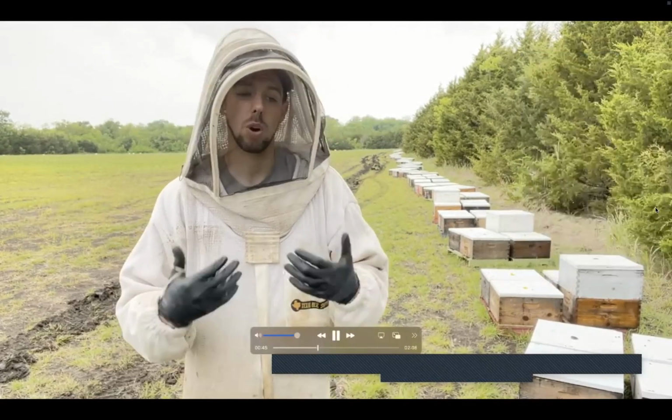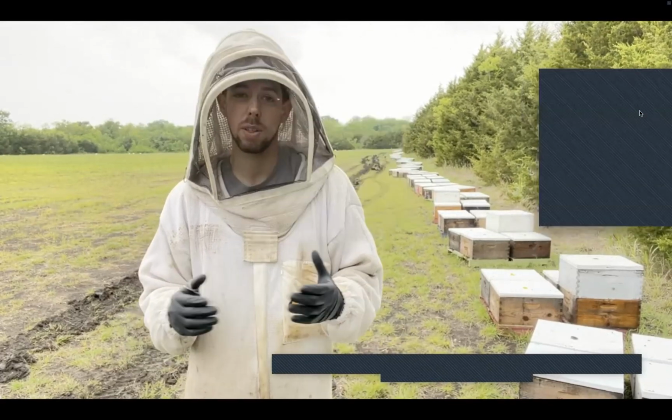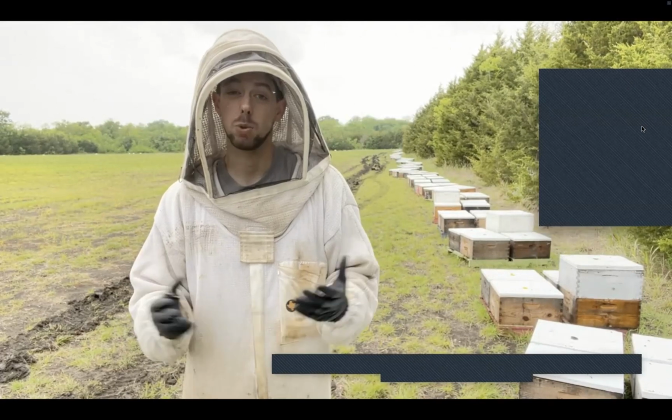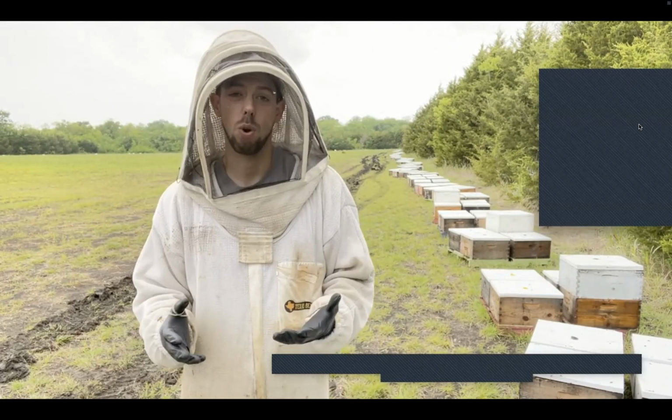So the honey flows across the state are really starting to kick in. The bees look great. We've had pretty good weather, frequent rains. Next week looks really warm and perfect for honey production.